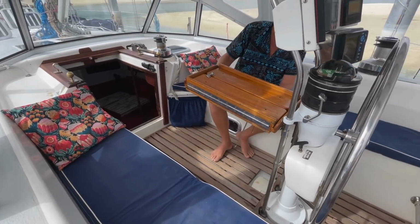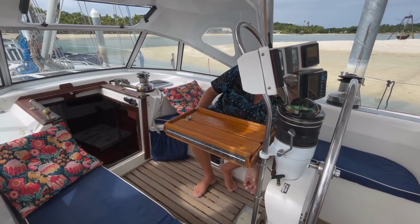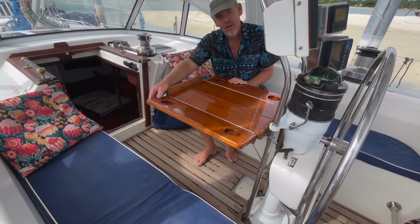This is another thing that's really handy for that gin and tonic. So that will fold out. Oh, this is brilliant. You can play cards on this too.